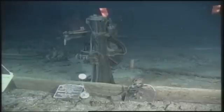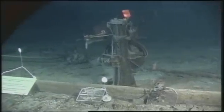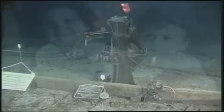About halfway into the dive, we approach an emotional high point. This is the captain's bridge that's emerging here. Captain Smith stood as the ship sank. And so the story goes, right? I imagine how horrified Captain Smith must have felt to lose so great a ship and so many lives. 1,500, dozens of them children.